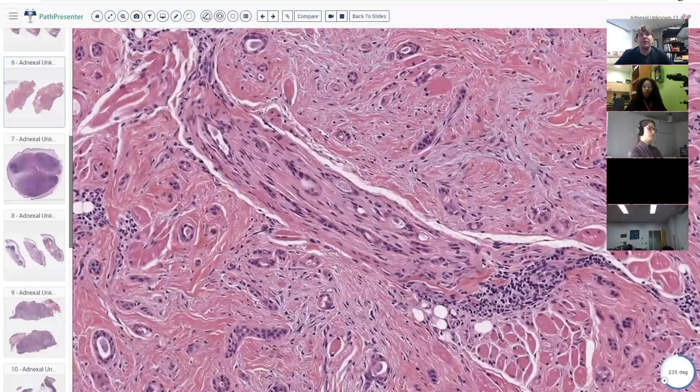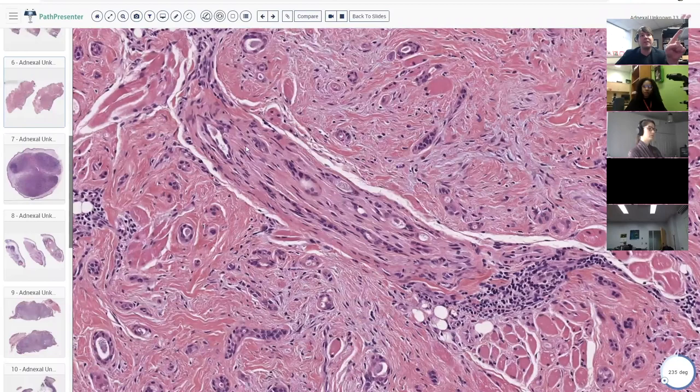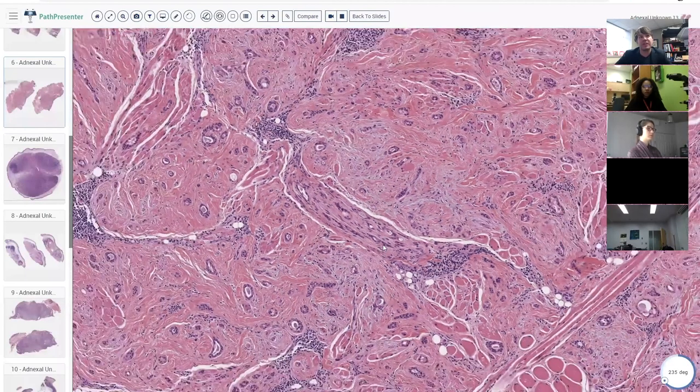Here's an example. Here's a nerve, a big nerve with intraneural tumor. It looks like normal sweat ducts, but they're in the middle of a big, deep nerve. So this is microcystic adnexal carcinoma. And this is actually, I think, probably the best, most classic example that I've ever seen.